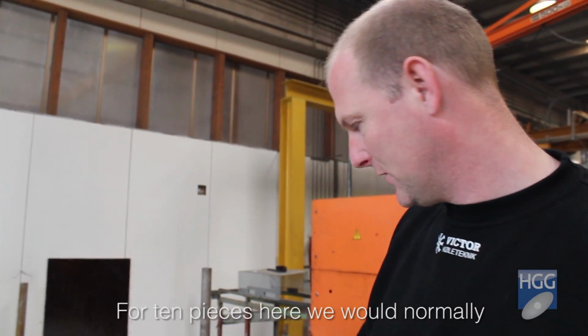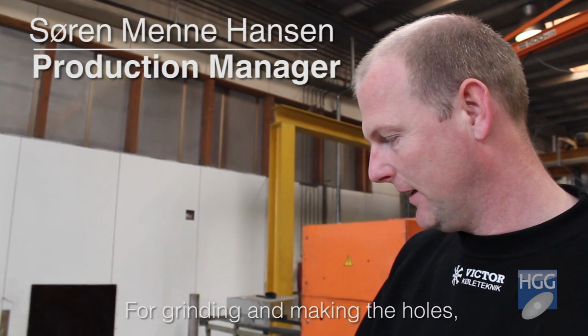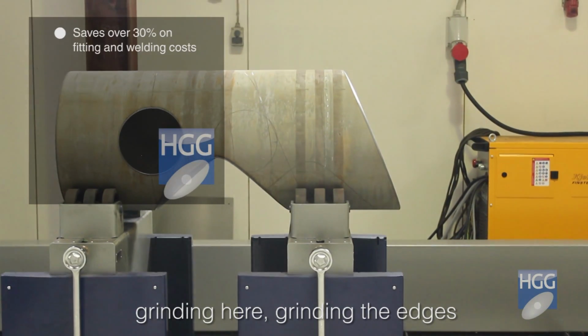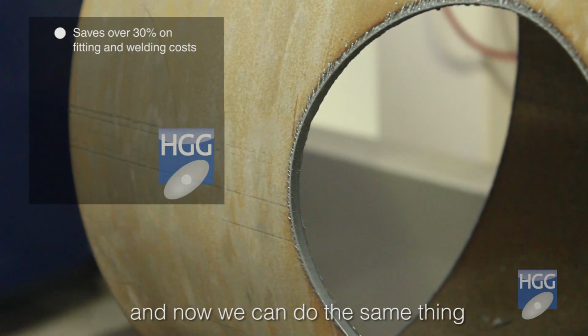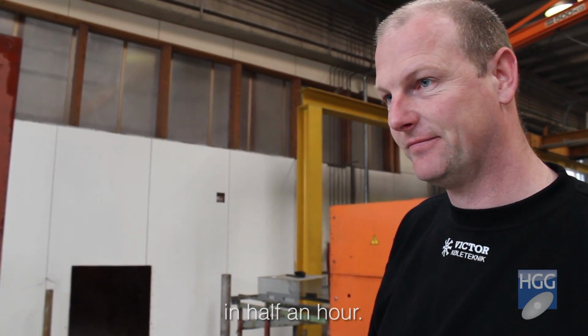For 10 pieces here we normally use 4 hours for grinding and making the holes, and grinding the edges, and now we can do the same thing in half an hour.